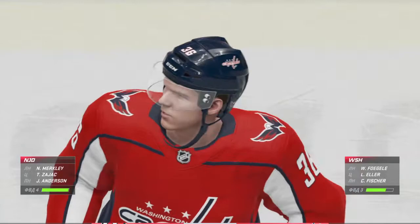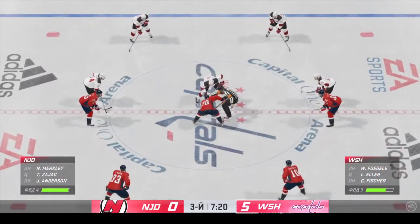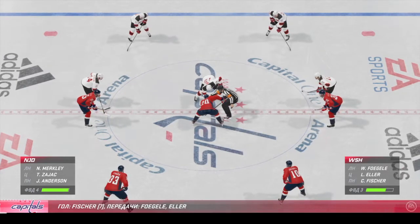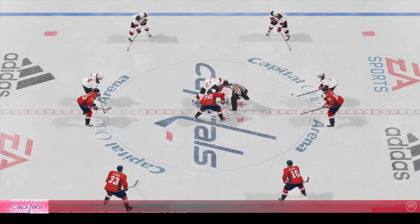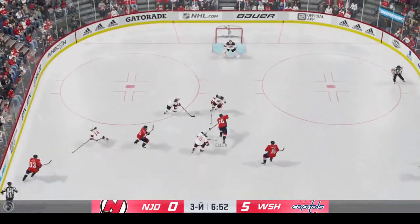First career hat trick that we just saw here as we get to the faceoff at center ice. You remember your first hattie? Yeah, I do. It was against Boston. In my first year, I was a rookie and got three one afternoon against the Bruins, who were my favorite team growing up.